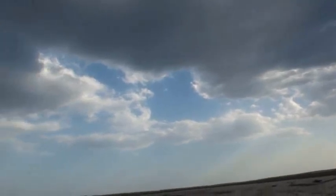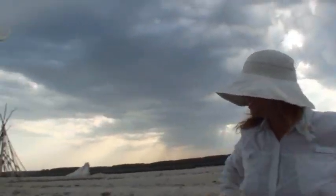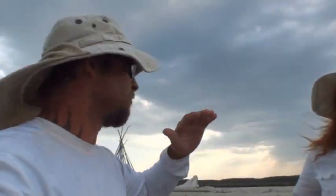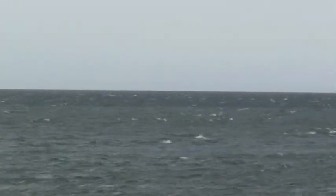And our cold front finally hits. No rain, which is cool. Maybe we might get some rain later, but it's just a wind shift and it instantly got whitecapping out there.